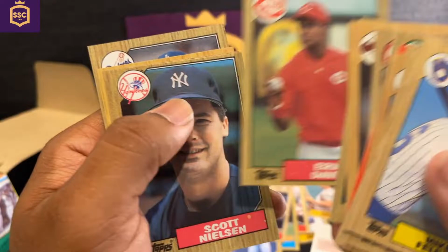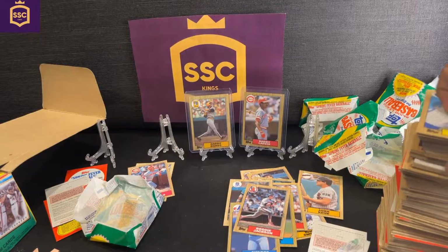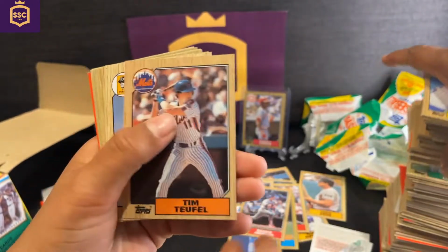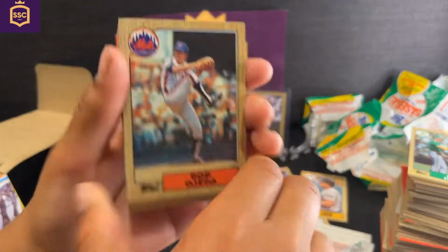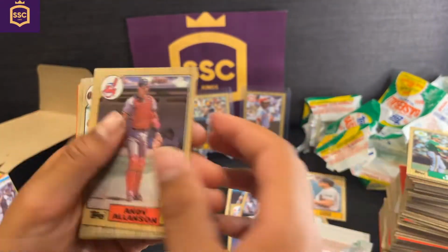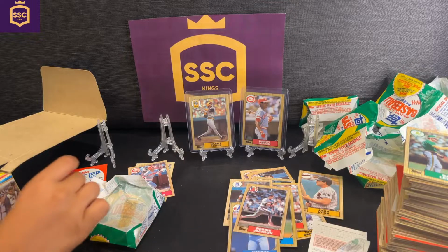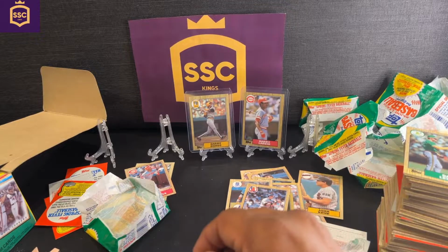Eric Davis. This guy was awesome too. All right, man. The stack of commons is getting higher and higher. Pirates. Oh, nope. So, Mark McGwire hates us, apparently. We still have a bunch of packs to go.